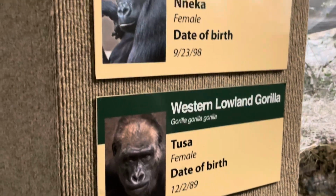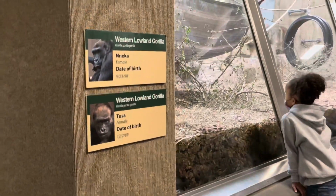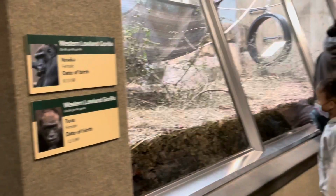Like, yeah, they're all older than us. So they were all females except for that really big one, which was the male. Yeah, that one's older than I am. Those ones down there were born in like the 80s too. Really? That's fascinating.